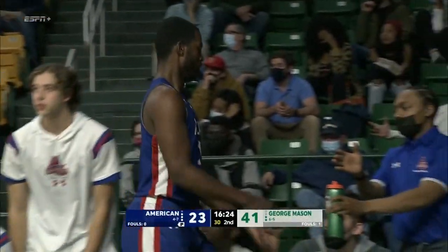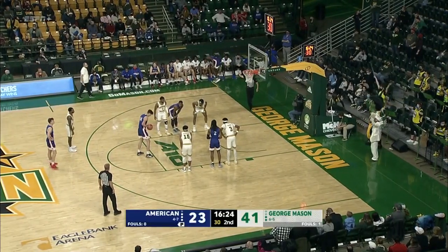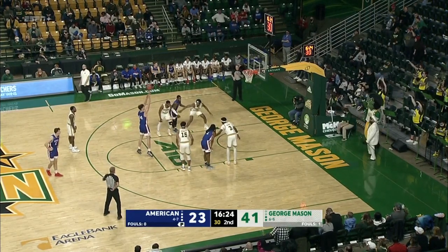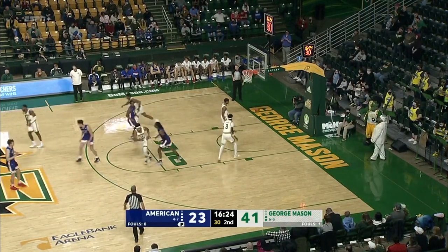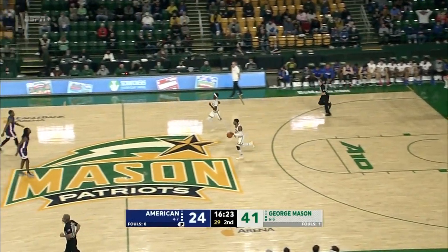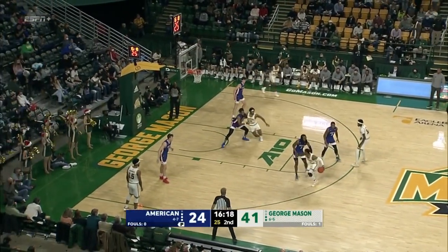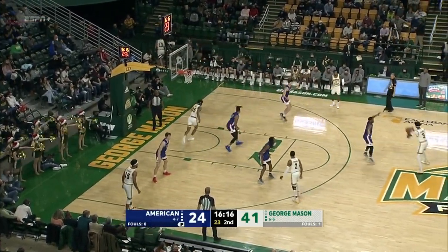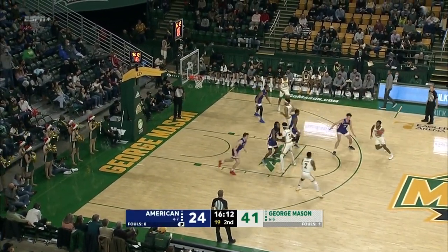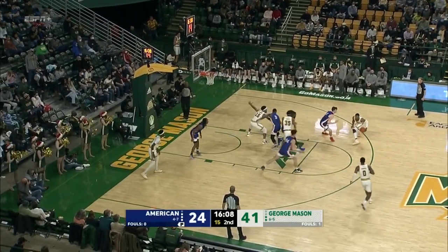Malik Henry in for Josh Oduro here. Alexander checks out, and Marvin Bragg back in for American. And the second one also good by O'Neal. He had a career-high 22 against St. Francis back on December 8th of this year, and he might threaten that before this one's over. 41-24. He's got all but 9 of the Eagles' points.